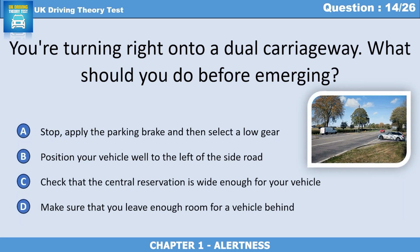Question 14. You're turning right onto a dual carriageway. What should you do before emerging?